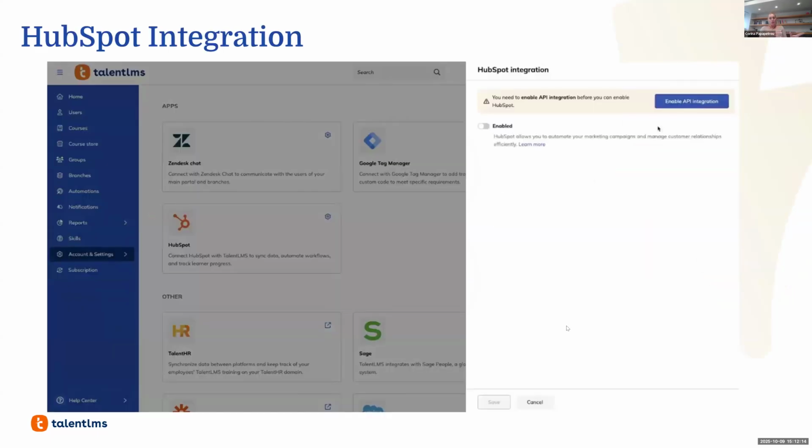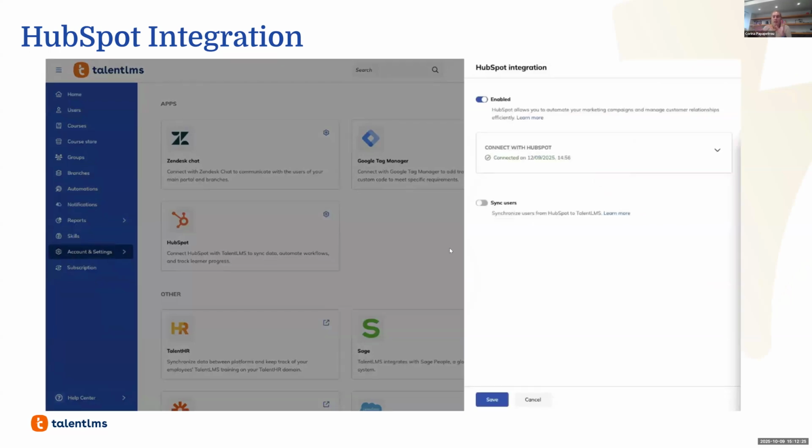Now, if you are on a Pro or Enterprise plan and you've got API enabled, you can start using this right away. The first action you'll notice is the ability to sync users from HubSpot to TalentLMS.